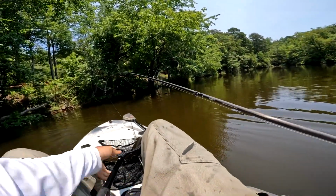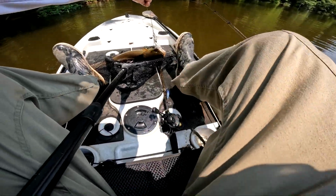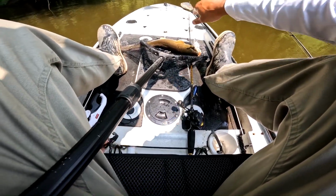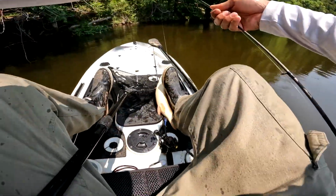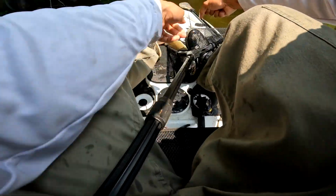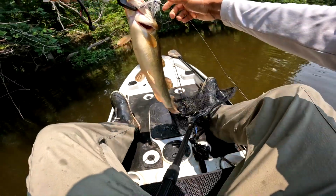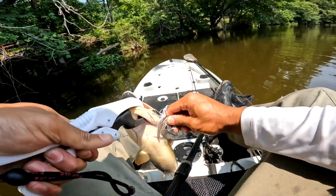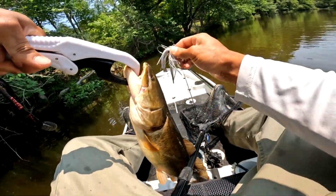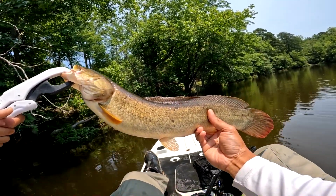Oh, golly. And he hammered that thing. And it is a good thing I have my fish grips with me, because I am not trying to deal with this guy. He looks feisty. Holy crap. All right, dude. This is a powerful fish. All right. There we go. We got this son of a gun. Got a good hook set on him. That wasn't going anywhere. Look at that. Absolute stud of a fish.